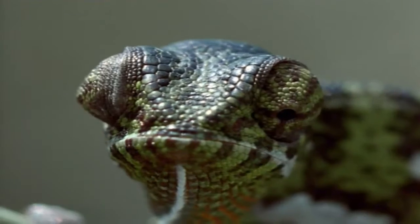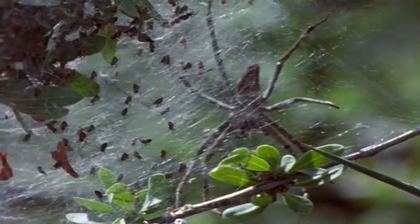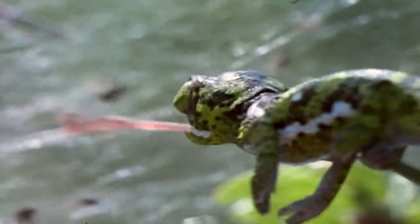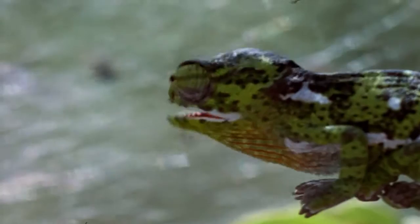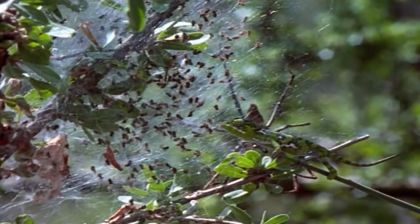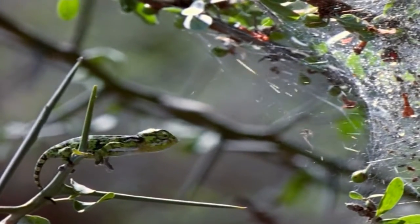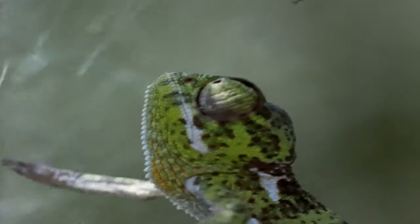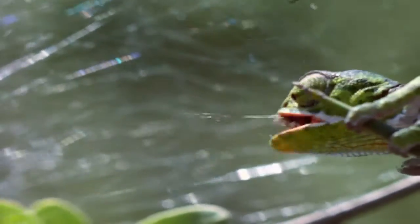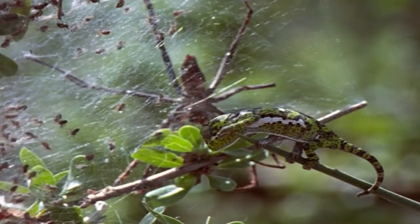Their first task is to secure a meal. A nest of spiderlings offers the perfect target. Undisturbed, the baby chameleons could pick them off all day. Chameleons rely only on their instincts to survive.